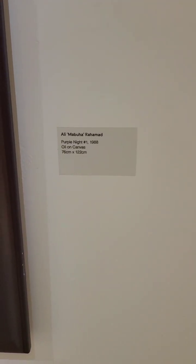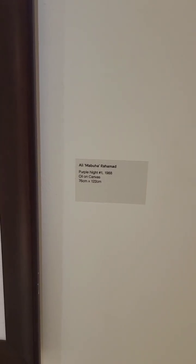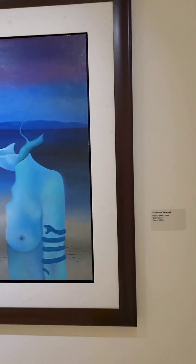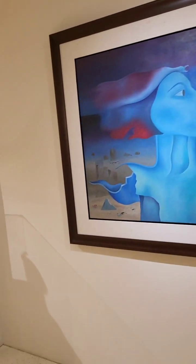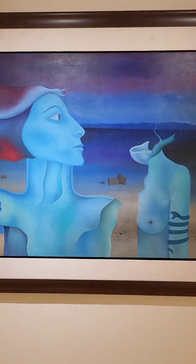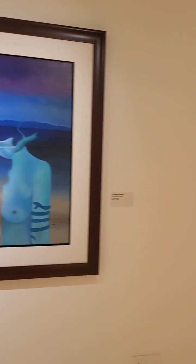This is by Ali Mabuha Rahmad, Purple Night 1, 1988, oil on canvas, 76 centimeters by 122 centimeters. What do you think? Purple Night, purple divisions, that is what I get more.